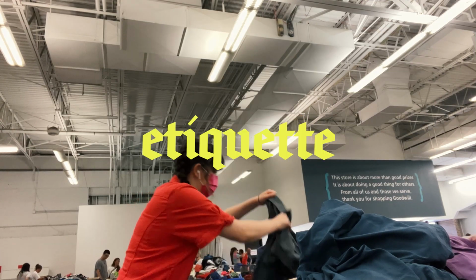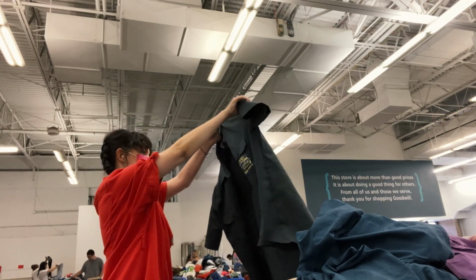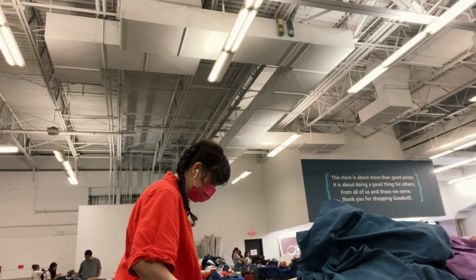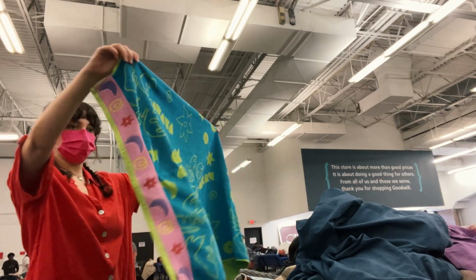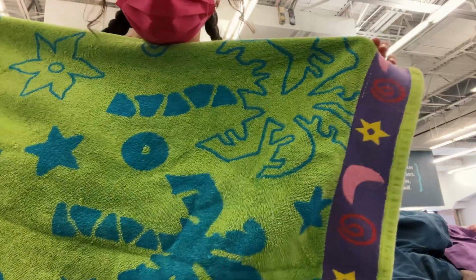Third, there's definitely an etiquette to the bins. If you're new there, just kind of watch what other people are doing. Don't get in anybody's way. And when they start to roll the bins away or roll the bins in, don't touch them. They will yell at you. Okay, on with the show.